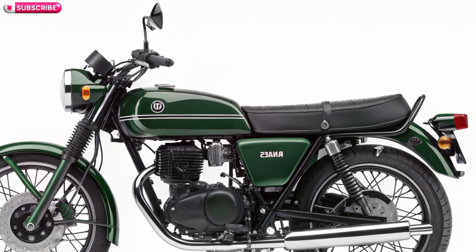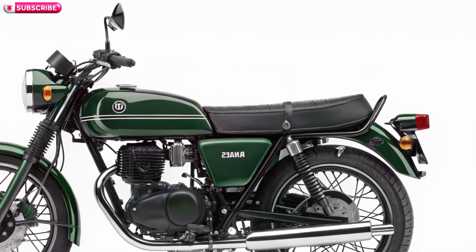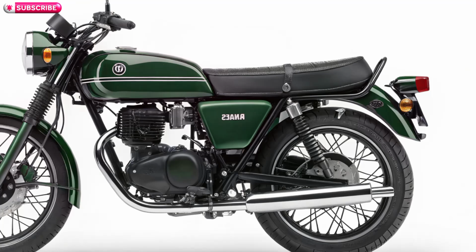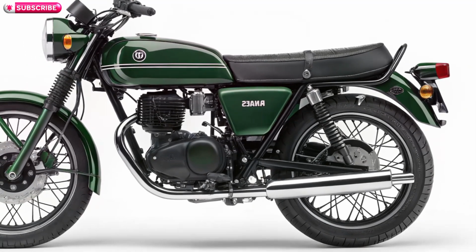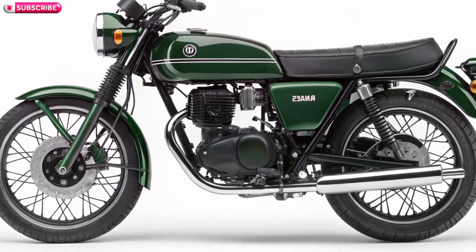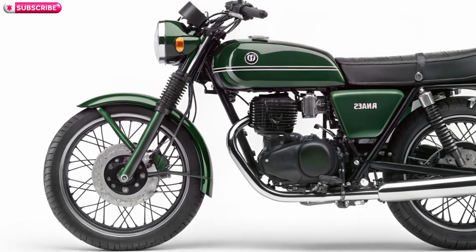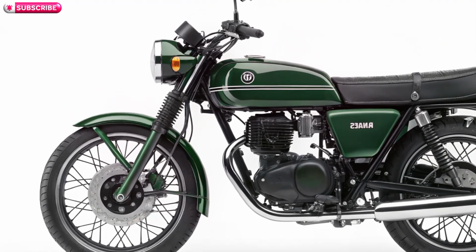Today, we're talking about a legend reborn, the 2025 Yamaha RX 100. Yes, the icon from the past is back, and it's making a statement in a whole new era. The return of an icon, 2025 Yamaha RX 100.